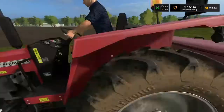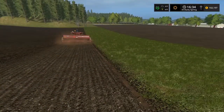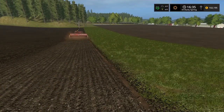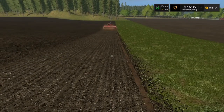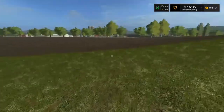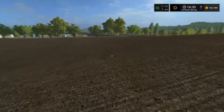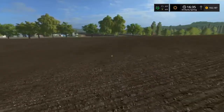That's better. No problem at all. Did you miss the edge? It's not quite straight, this field, is it? Ah, that doesn't matter. Cool. So we'll leave the worker on that. Nip back down to the farm, pick up the Hürlimann and let's go start clearing these trees for George.